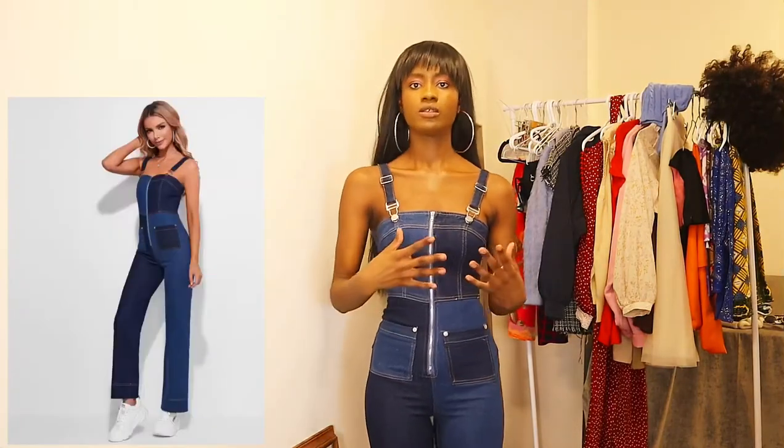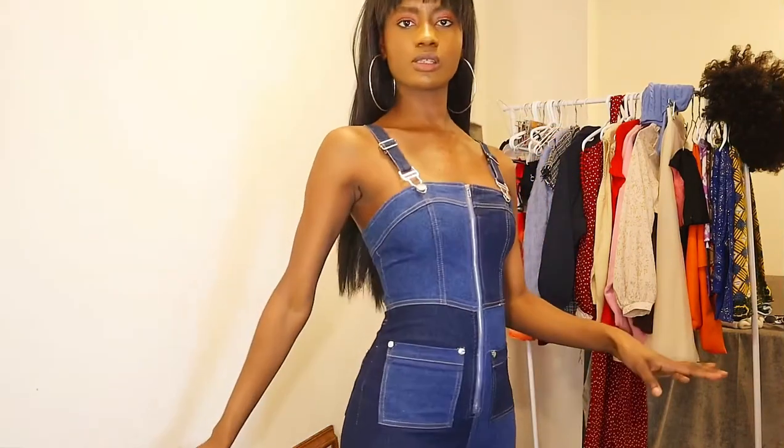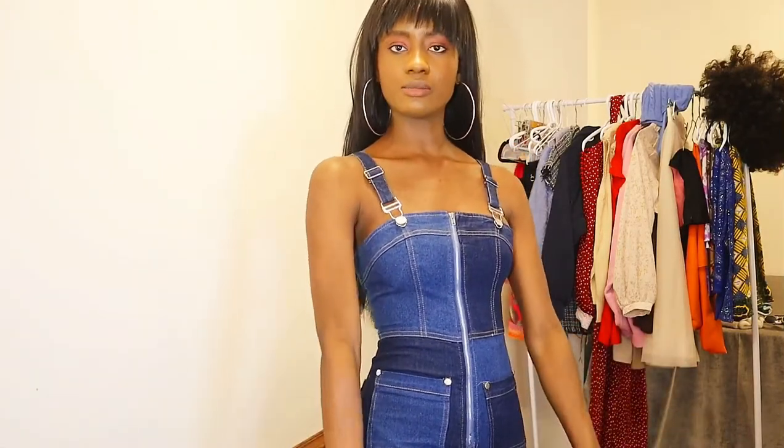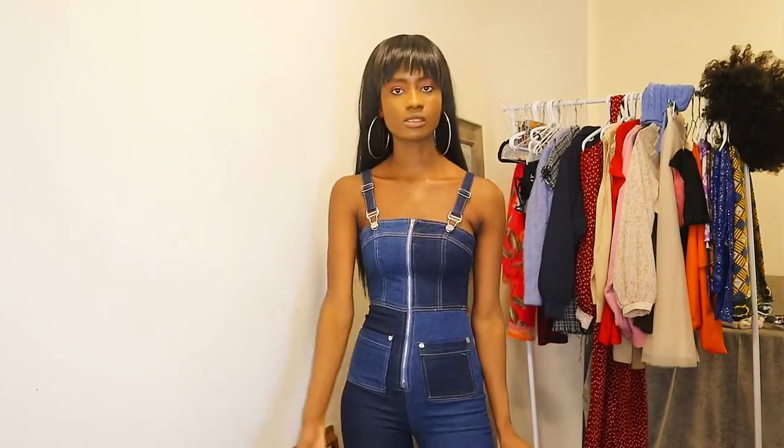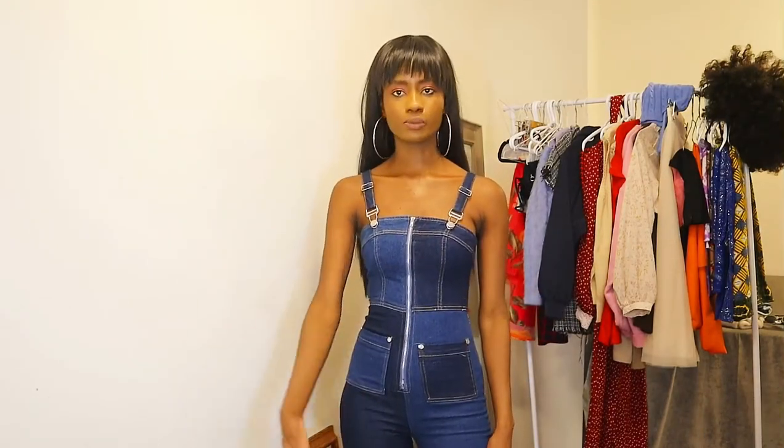We should probably call this the outfit of the day, because how can you not love it? This is the color block denim jumpsuit that I got. People have been asking for it, so Shein gave the money up and contacted me. Okay, PR, I don't know, your PR is wasting time, they're not doing what they're supposed to do.